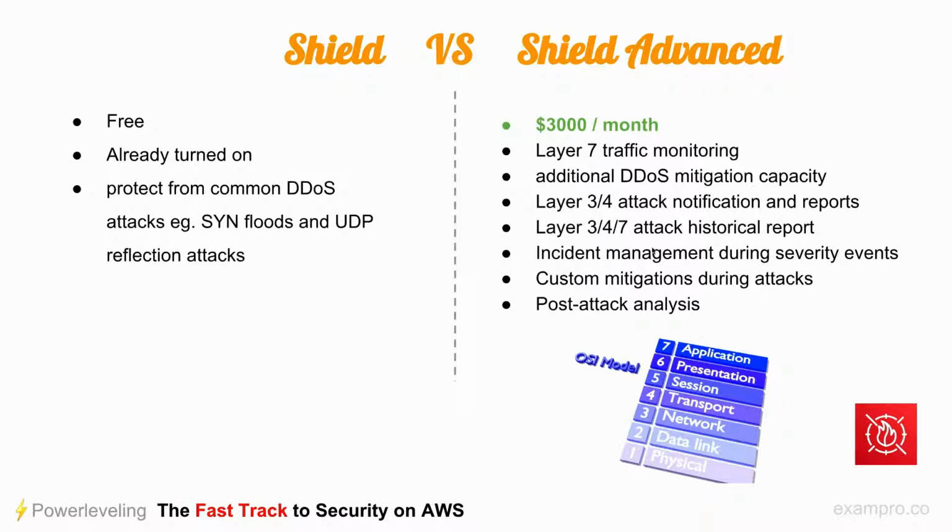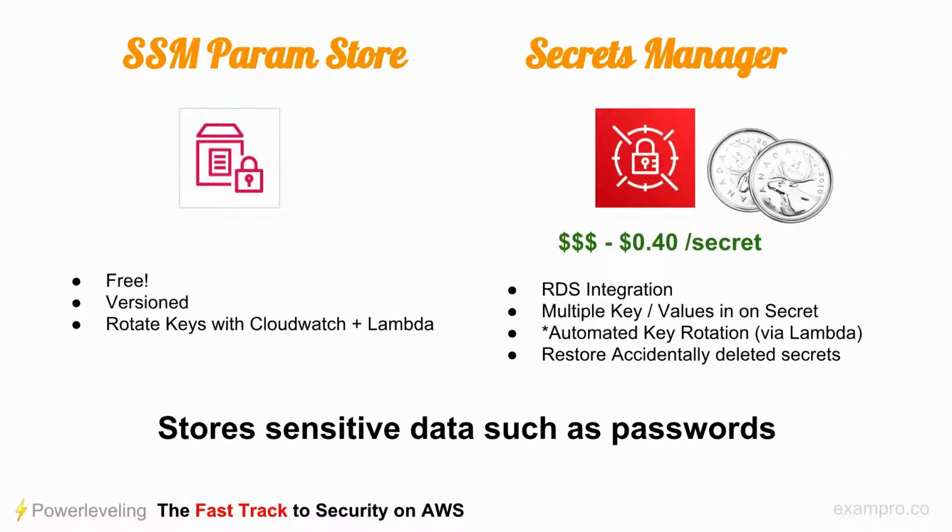But if you're more thrifty, there are other products out there that are more inexpensive. And I believe this is the last section of this talk, where we're talking about SSM Parameter Store and Secrets Manager. So maybe there's a case where you need to store secrets.